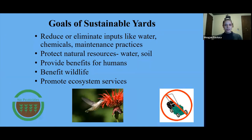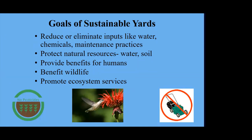So first, let's review the goals of sustainable yard care. They include reducing or eliminating inputs like water, chemicals, and maintenance practices, protecting our natural resources like soil, our air, and our water, providing benefits for humans, as well as creating a habitable area for wildlife, and promoting ecosystem services like carbon sequestration, stormwater capture, pollution absorption, and climate moderation.